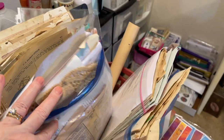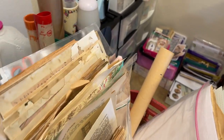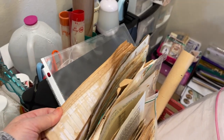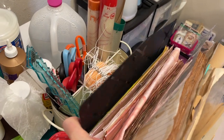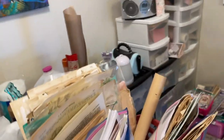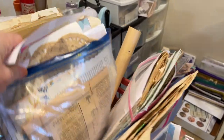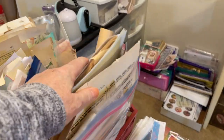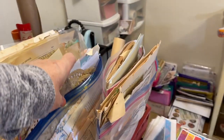And then this is scraps, or things that I use for collage. Like these are backing papers. I have some straw paper back there. This black folio has all of my own digitals in it. And then this just has a variety of things I use in collage. So that's what's standing in that basket, because I've redone that.